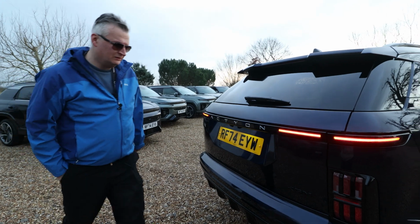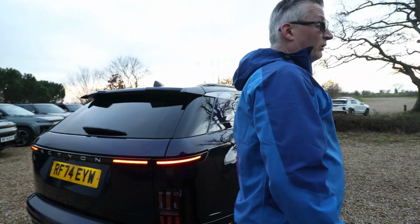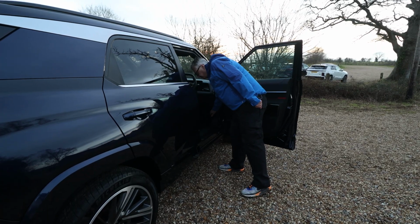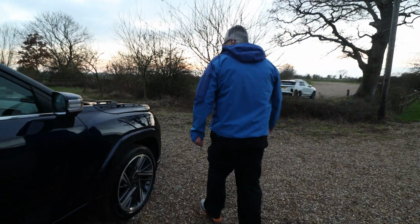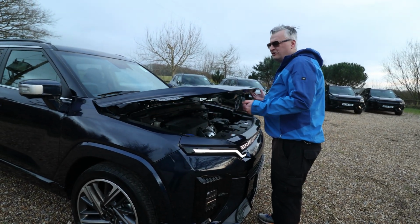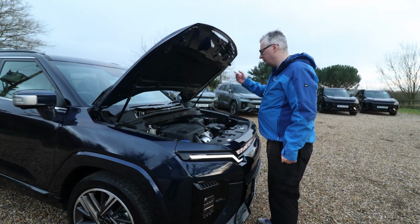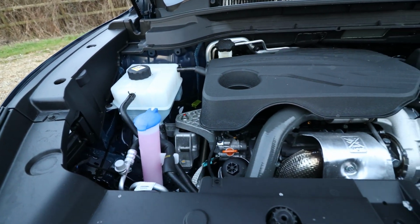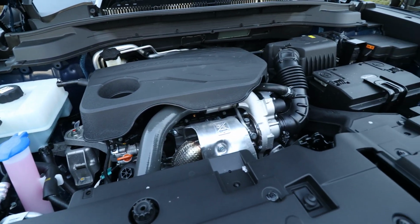Very smart. Sorry, I'm just going to keep going on about its design elements because it looks fantastic. Pop the bonnet. It still staggers me what you get as standard. Why aren't all manufacturers like this? Look at that, struts under the bonnet as well. Turbocharged 1.5 cylinder. Nice and easy to see where to top up fluids. And it's good to see a good old petrol engine.